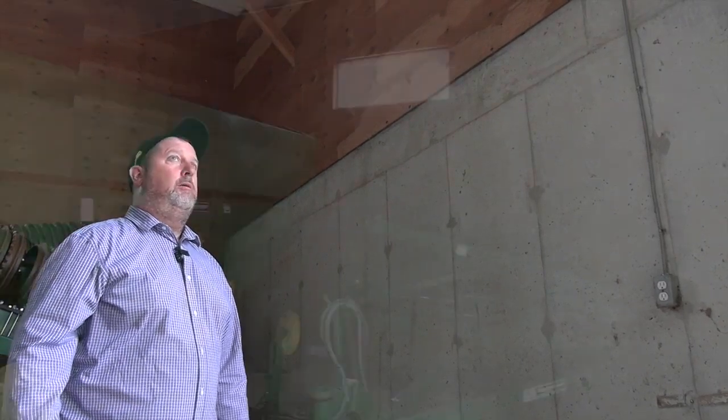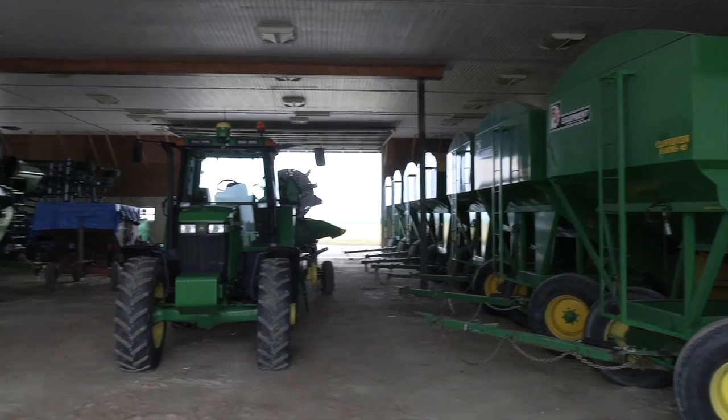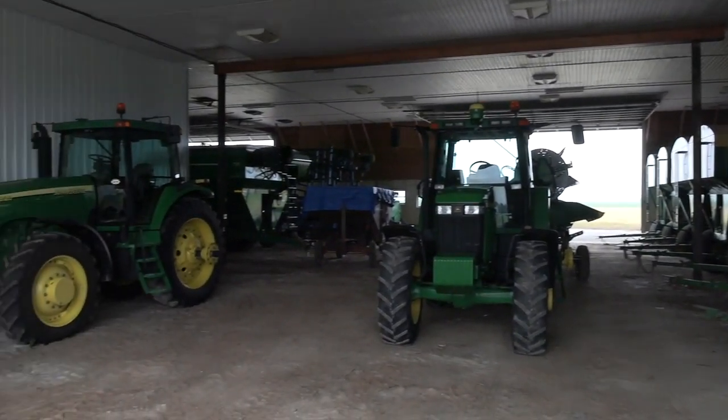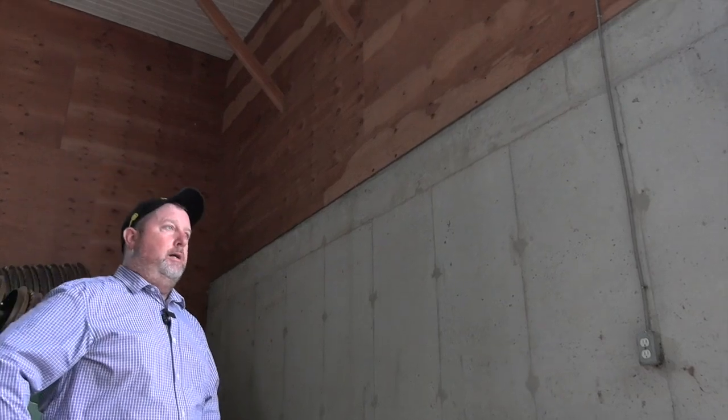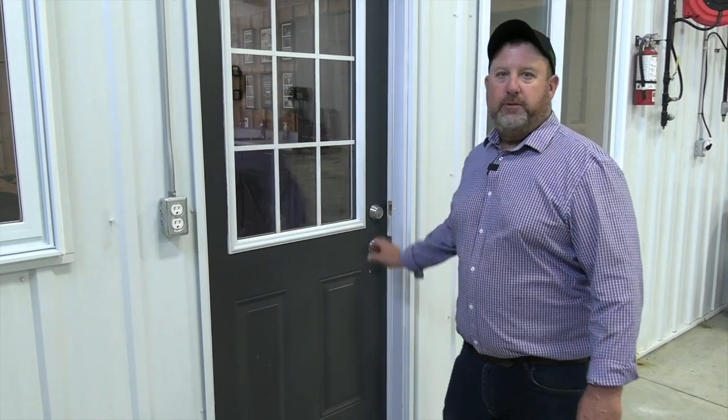This was a pretty economical project for us to do. We didn't have to buy trusses. We didn't have to buy steel for the roof. We didn't have to do any of that. We basically just had to buy 9 feet of wall. We had a house mover that came in with I-beams and lifted the barn up and jacked it up 9 feet, and then we just put another 9 feet of wall in and set it back down on that. And it's worked out very well. So let's wind up the tour in the office.